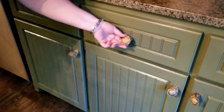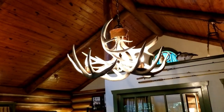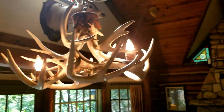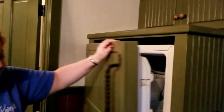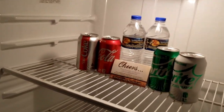And of course, Gaston's been here decorating because, as you can see, here and here, he uses antlers in all of his decorating! We do have a lovely fridge so that we can keep all of our things nice and cold with some ice. And we've got some Cheers complimentary beverages.